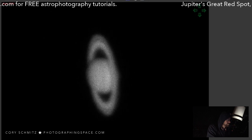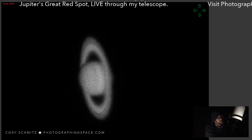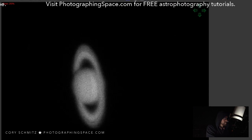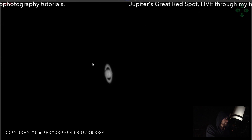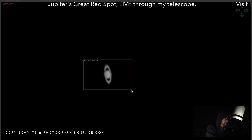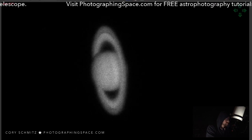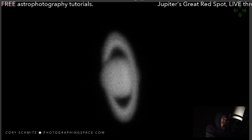I love Saturn. Although looking at it now versus Jupiter and the GRS that we were just looking at, I think I had a better sense of like, wow, this is awesome, when we were looking at Jupiter. I think I enjoyed Jupiter more. I'm not going to lie. So that's how small Saturn is in the eyepiece of the camera. It's looking pretty good.